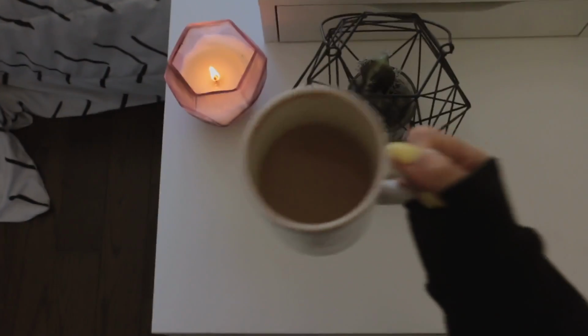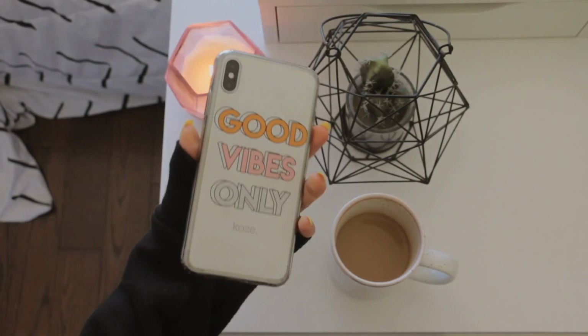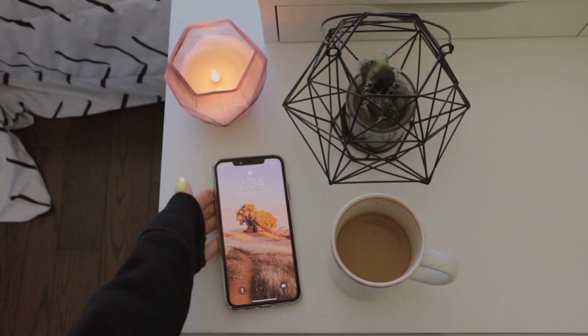Okay, so I have the iPhone XS Max, I believe, and I got it back in February. I have 0 complaints. In terms of my case, this is actually from All Things Co's. It's the Good Vibes Only case, and I feel like it's really cute for fall, so I'll link it down below if you guys want to check it out. We have it for pretty much every iPhone size.